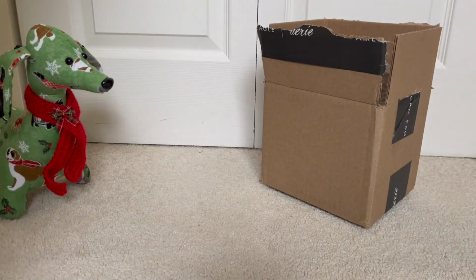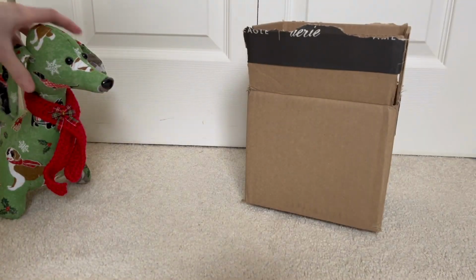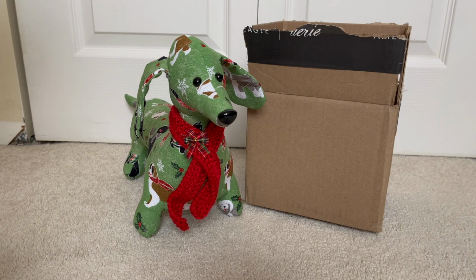For example, boxes come in all different shapes and sizes. Some have packing material in them already. I would just save all of that so that I could figure out if any of my products would be able to go in it. For example, sometimes people would buy a large amount of scrunchies, and this box would have been perfect for me to put all those scrunchies in.